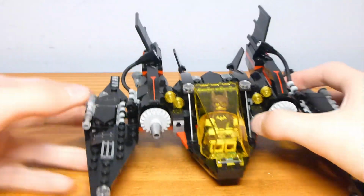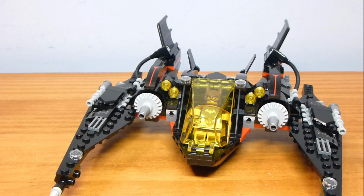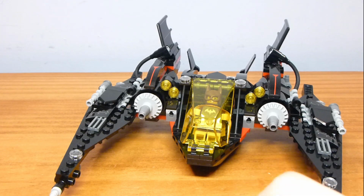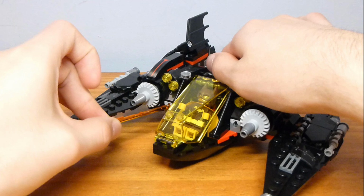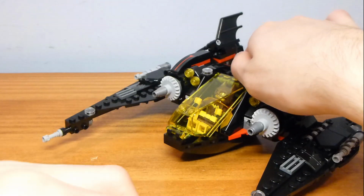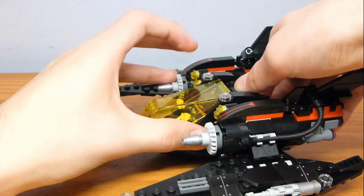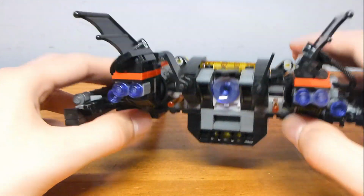It does have some spring-loaded shooters here, which I forgot to load. But if we take the actual spring bolt pieces, there are three included, one extra. You just take that and we load it in, just like so. And you'll notice the tails stick through the back.